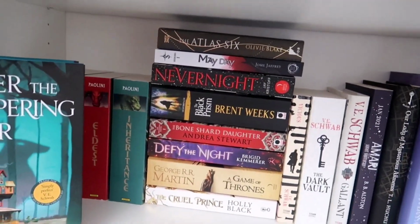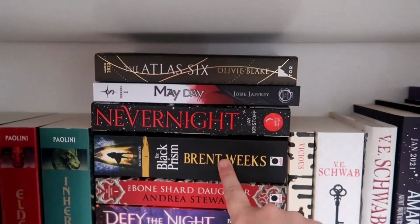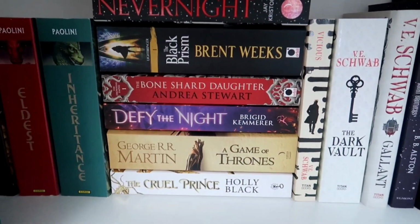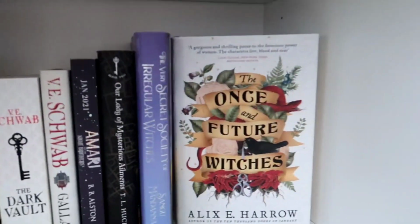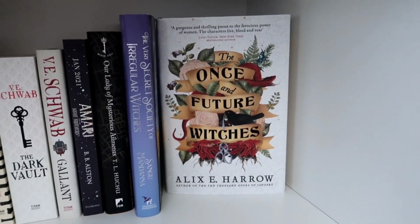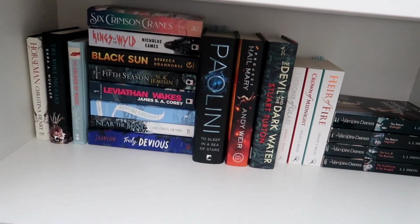I didn't want to put all of the series out because I don't have room on my shelves to start with. But we have the Atlas Six, we have Mayday, Nevernight, Black Prism, Boneshard Daughter, Defy the Night, Game of Thrones, and Cruel Prince. We have a few V.E. Schwabs here, Marion the Knight Brothers, and then my wonderful copy gifted to me again by the publisher of The Once and Future Witches.